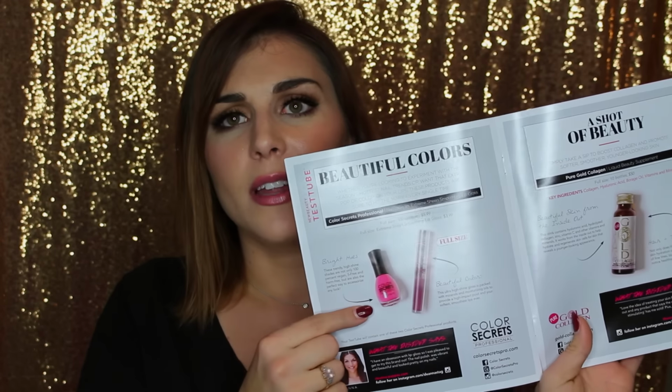However, some people would have gotten a lip gloss from the brand. I know because I was flipping through this little booklet, like I said, very handy, and on here I saw 2 products. I was like, well, I got the nail polish, but not the other, and then there's a little note that says readers will get one of the 2. The tube will contain one of these 2 Color Secrets Professional products. And the other alternative was a gloss.